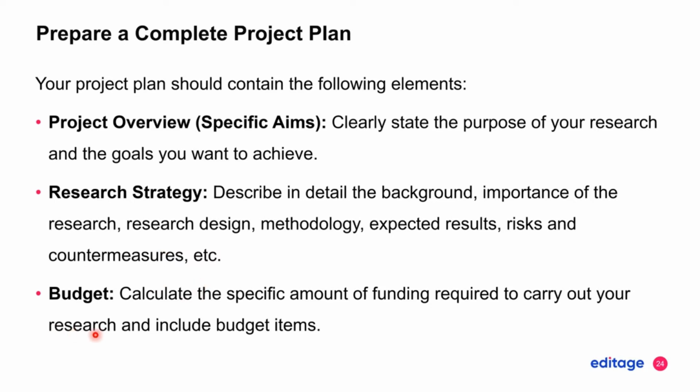Also, your budget. This is a very important part of your project. Often it takes far longer than you originally think it'll take. So leave a lot of time to put together your budget.